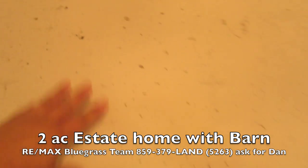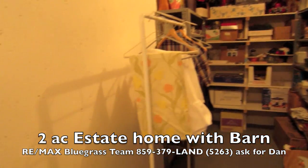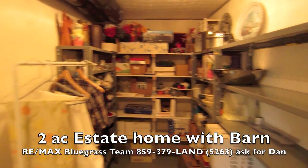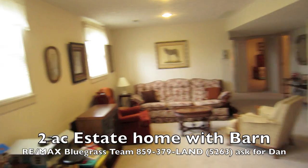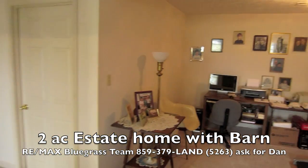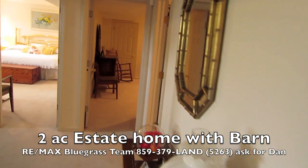Poured concrete here, which I love. Don't give me any of that cinder block stuff. Give me poured concrete. So this would be like a root cellar. Or you can put your wine and cheese down in here. And it's got a nice door. You could, I mean, you could frame out here, make another bedroom.